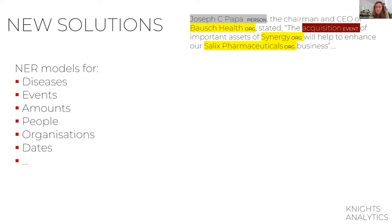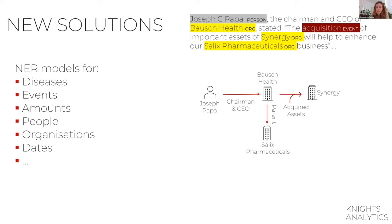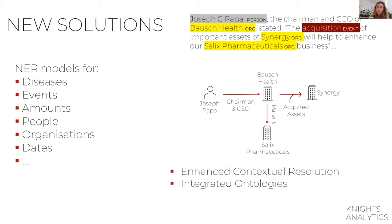Here you can see how we took the text at the top to form a graph. So we've got this person, Joseph Papa, who's the chairman and CEO of Bausch Health, and they are the parent company of Salix. And this particular piece of information is telling us that they acquired the assets of Synergy. On top of that, we had to enhance our contextual resolution to allow us to better reconcile these types of entities, integrated a number of pharma ontologies, added more semantic reasoning, inference, and that led us to our Insight platform.